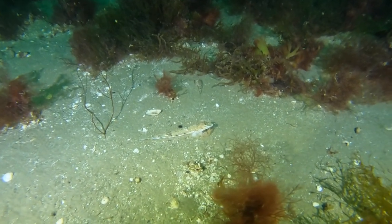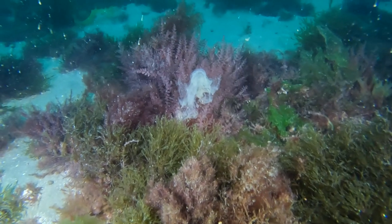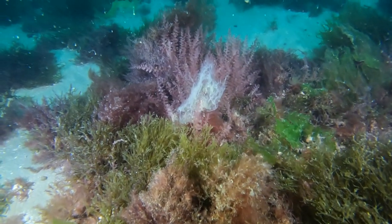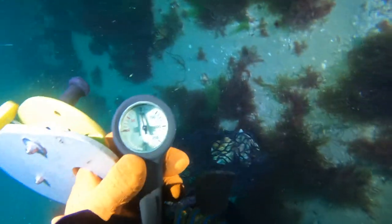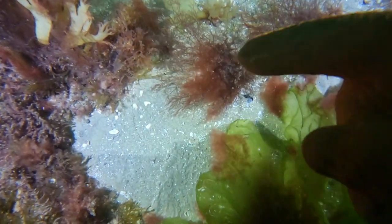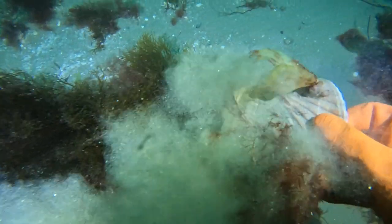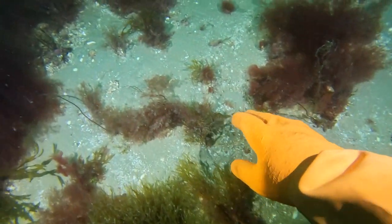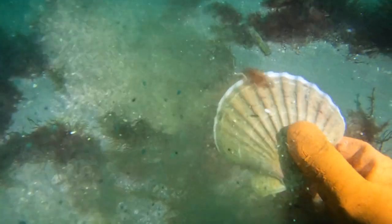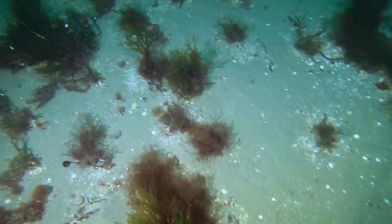Plenty of dragonettes on the sand around here as well. Every so often we'd see a waft of, I don't know, almost like saliva and sand that comes out of the seaweed or straight out of the sand. I'm not sure what this is, probably some sort of clam or maybe a razor clam. Seaweed's starting to get a bit clearer now, it's a bit thinner, so I'm starting to see a few more scallops. They're not as well hidden.